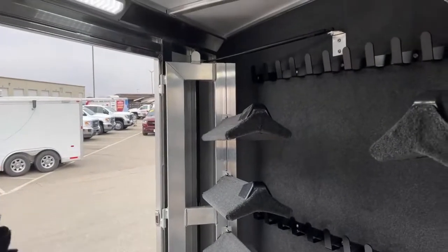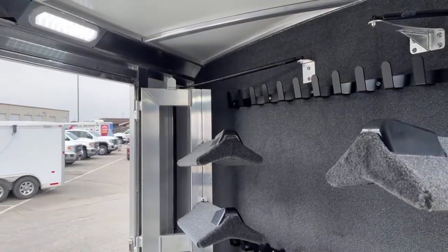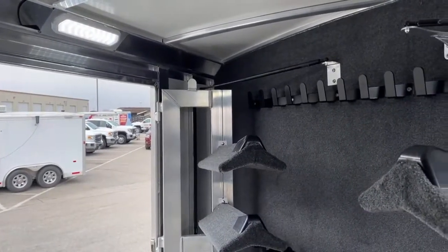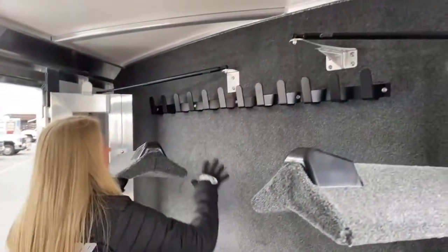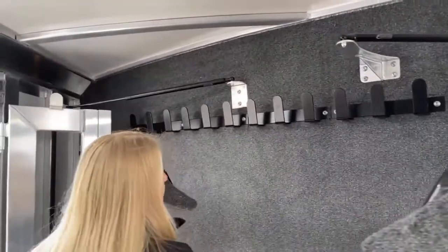We have a water tank on order for this trailer. There have been some supplier issues, but this one is pre-set up and ready for us to just slide right back into that corner when it gets here. This whole partition wall is carpeted. You've got your bridle hooks here, top row and bottom row.